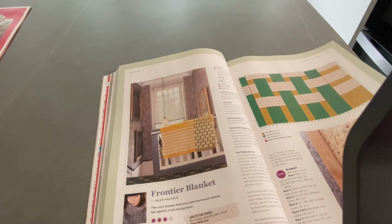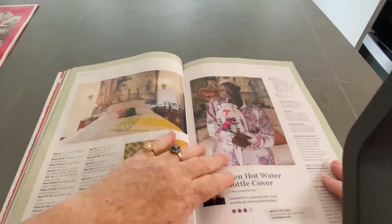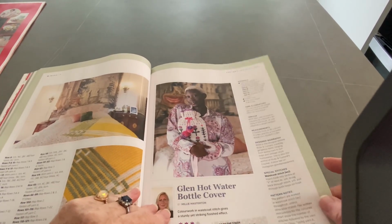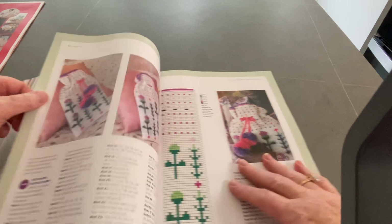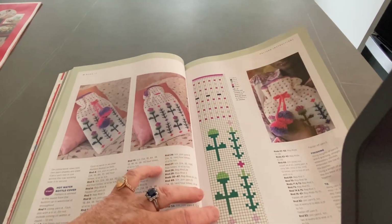Oh, that's by Helen Anderson. There is a chart. You know I love a chart. We got the hot water bottle. It's called Glen. Glen, the hot water bottle cover by Millie Masterton. Just bear in mind what I said about botties. You know, everybody loves a hottie botty.